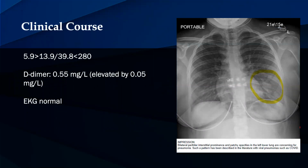I don't know. Looking at the white count and the clinical picture, I might actually just avoid antibiotics at this point. I'm not super impressed by that little spot there, but maybe I'd follow her clinically. I have some perspective, having worked in the COVID hospital here in Providence, and that's a pretty typical chest X-ray for most of the admissions that we're seeing.